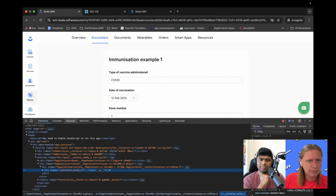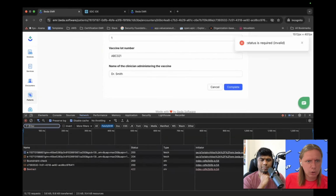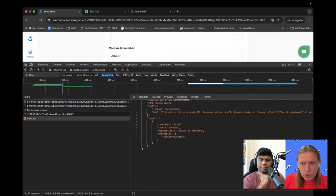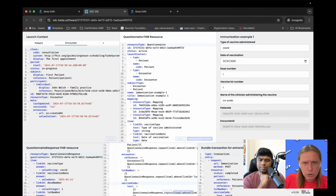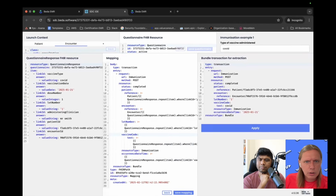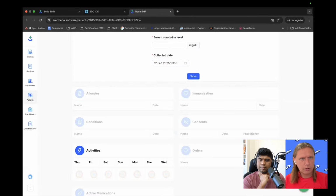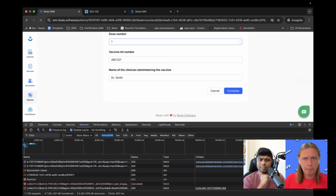Let's do some debugging. Now you can see how extractions happened, and we can go and see the encounter status. But it is not creating an encounter. Maybe I didn't save it. Okay. Let's try one more time.